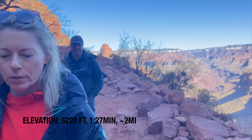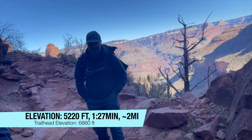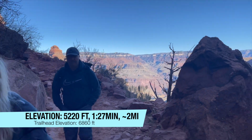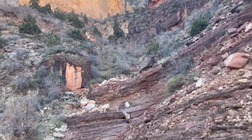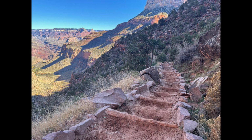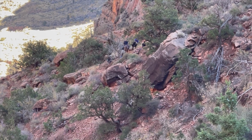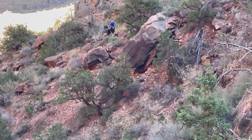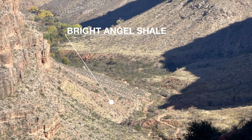Still in the shade. We're about 2 mile mark. I'm feeling great. Still, we're in the Supai group. It averages about 2,000 feet thick, so we'll be in it for a while. Yes, quick break for mules, and then we'll be into the Bright Angel Shale, down below.